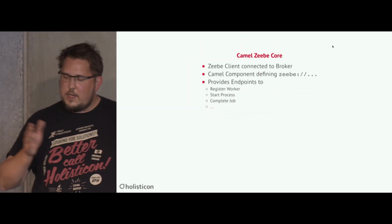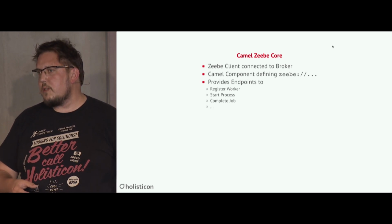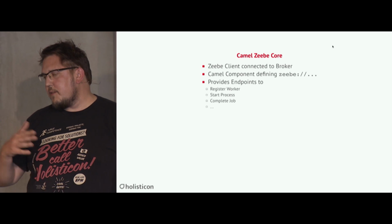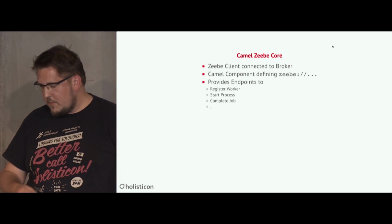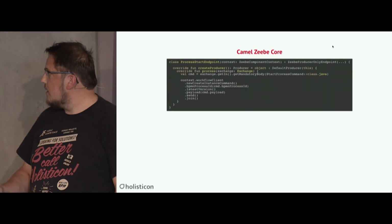And on the other side, close to the broker, because obviously somewhere we have to do this connection via TCP, I have a core component that receives commands from the outside world and via endpoint translates them to the zeebe client, which then looks like this.